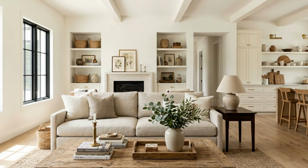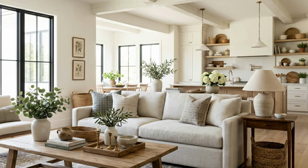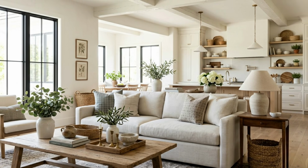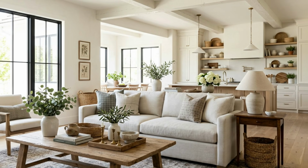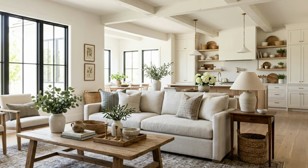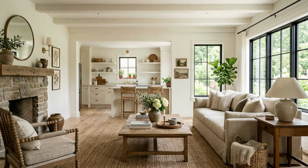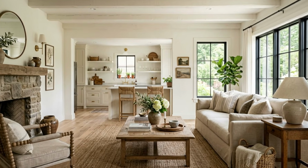Discount retailers and vintage markets are gold mines for the ceramic vessels, wooden trays, and woven baskets that make rooms look styled. Paint is always your highest ROI upgrade. Repainting cabinets in a warm white or sage green can completely transform a kitchen for a fraction of a renovation cost. Style smart, not expensive.